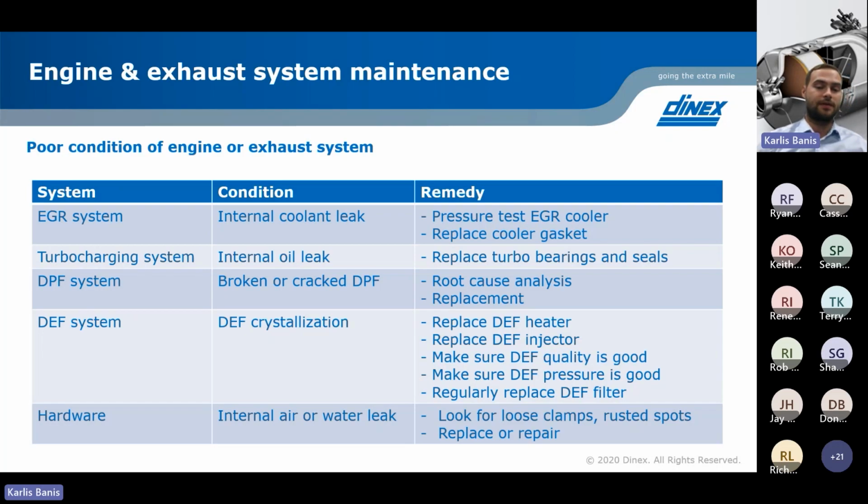If we are looking at the DPF, we could have a broken or cracked DPF as a result of some contamination or simply overusage. We should be performing the root cause analysis to find out whether it was contamination or simply overusage. If it's overusage, we replace the DPF and everything is fine. If it's a result of contamination, we must fix the issue first and then replace the DPF and replace the NOx sensor if necessary. If we are looking at the DEF system, well, there the issue is, of course, the crystallization, but the solution might not be that simple because this system is quite complicated.